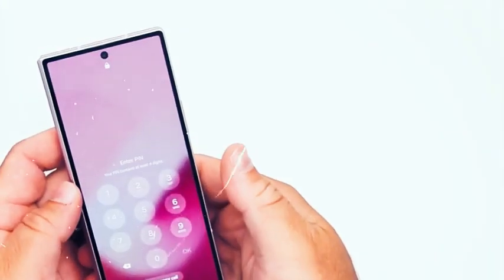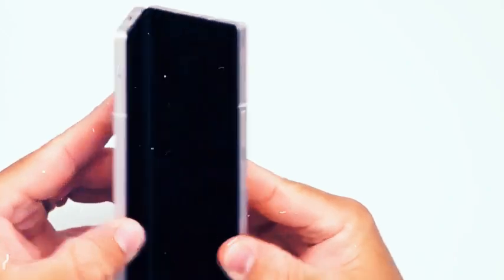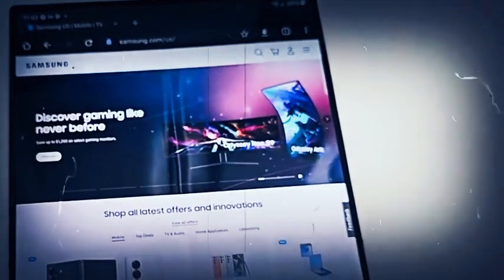Samsung just leaked everything about the Z Fold 7, and you won't believe what they're hiding. From surprise price changes to missing MagSafe tech, this is the full exposé.